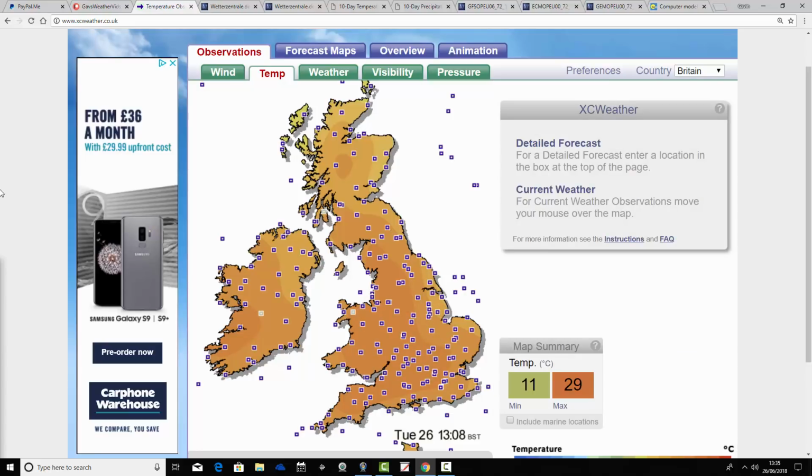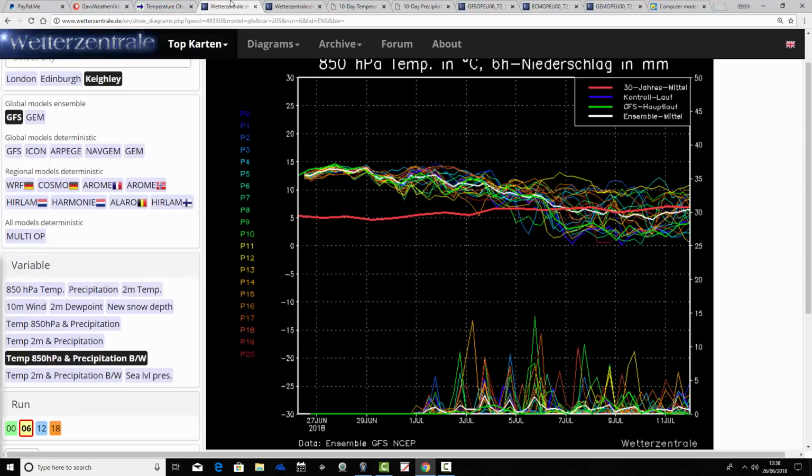So it's definitely cooler in the east. If you don't like the heat, get onto the east coast. That's the message there. Hottest temperatures are through central and western parts of the country. As I say, I reckon 32 degrees is achievable today, 90 Fahrenheit.